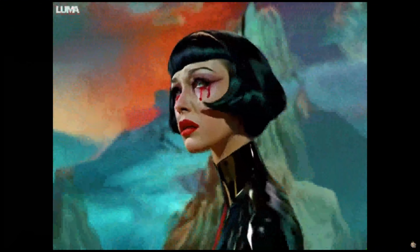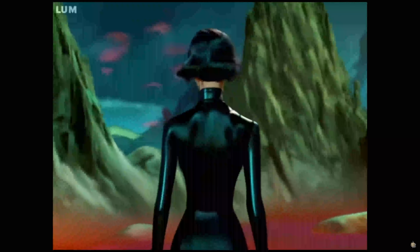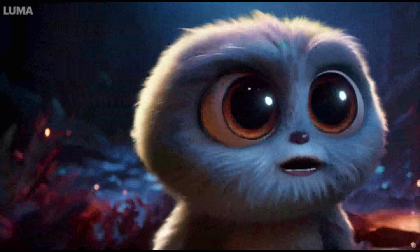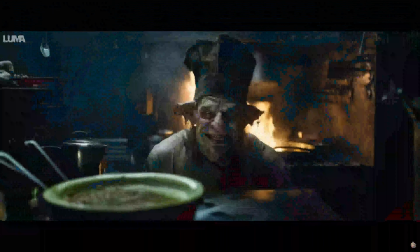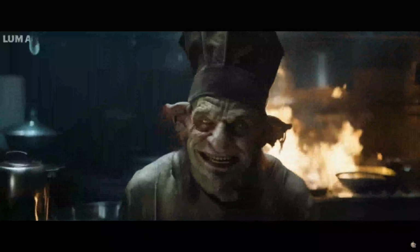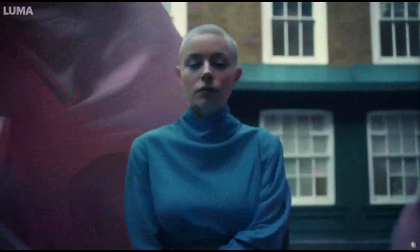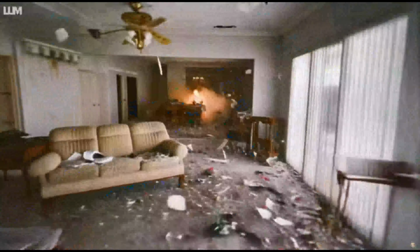We have unfortunately little to no control over the movement, so we're missing motion brushes, for example, which we have in Runway. The camera, for example, is just going more or less randomly, and we have to see and have a bit of luck there with what we get in the end. So this is hard to adjust, and it would be cool to have that in the future, that you have it more adjustable, but right now it's more of a guessing game, I would say.